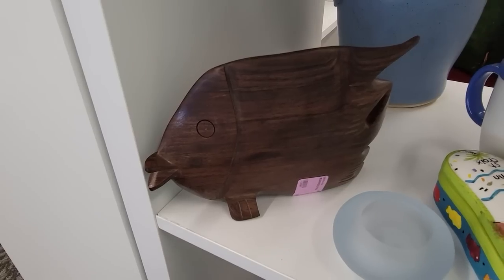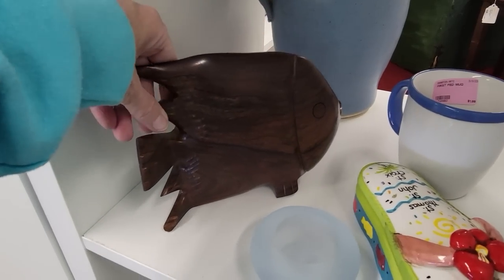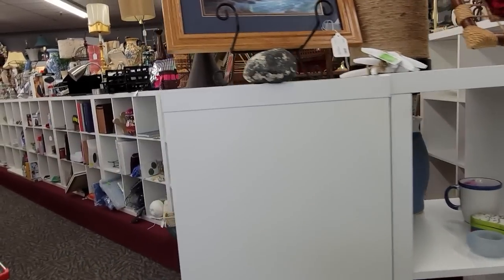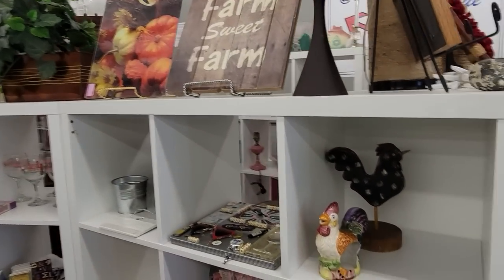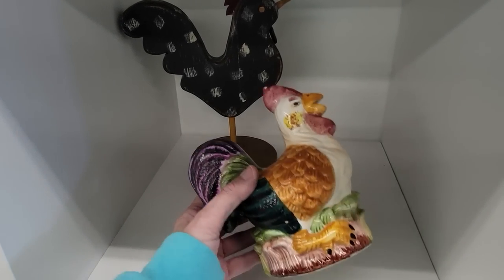I'm surprised he doesn't have a googly eye. He's a perfect candidate for a googly eye, I'm just saying. At any rate, we're going to put him in the sale. You just never know. He might end up with a googly eye in the sale. You know, if we want to have some fun and all. Got a little rooster.